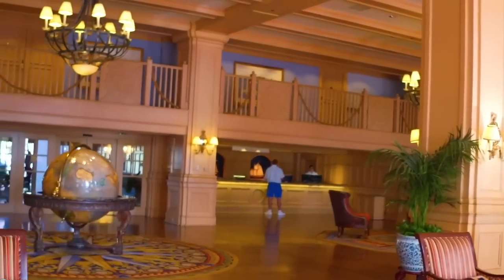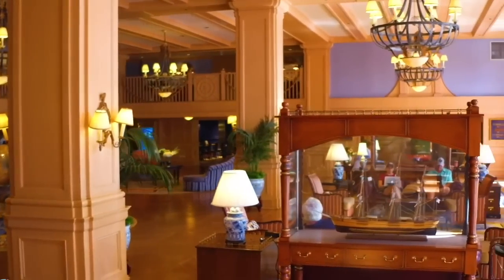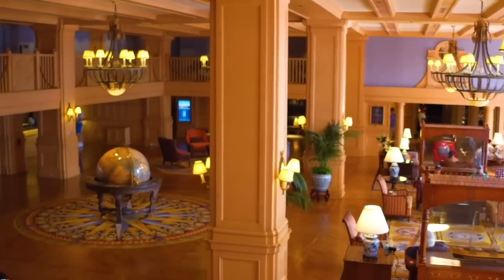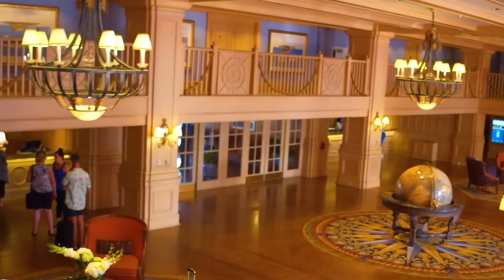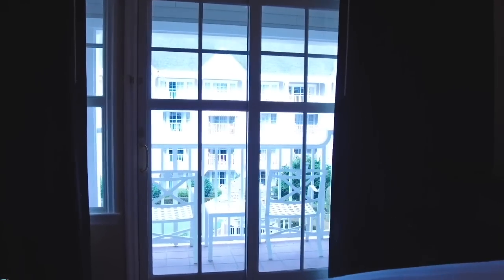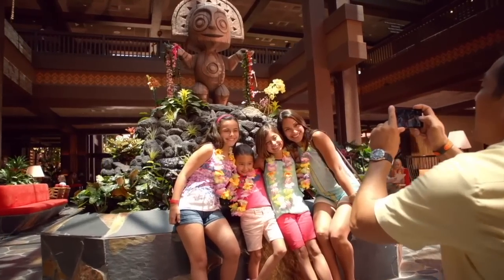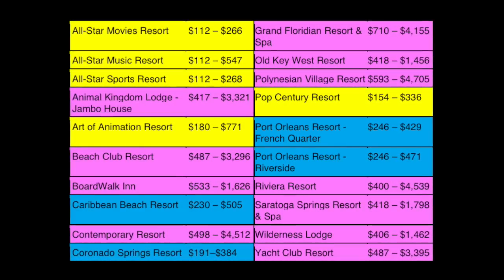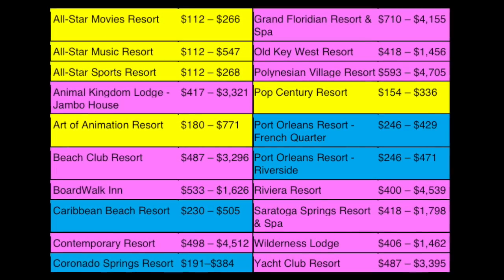Finally, on to the last resort, Disney's Yacht Club Resort. Very similar to Beach Club, its sister resort, except it's Yacht Club style theming. You already know my take on these resorts: good location, pretty good food, but I'm just not a fan of the theming, and at nearly $100 more than the Beach Club at $699 a night. So that concludes our brief look at all the resorts at Walt Disney World. Here are the room rates for all the hotels for you to compare. The value resorts are highlighted in yellow, the moderates in blue, and the deluxe resorts are in pink.